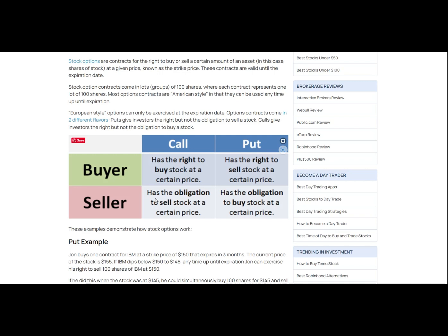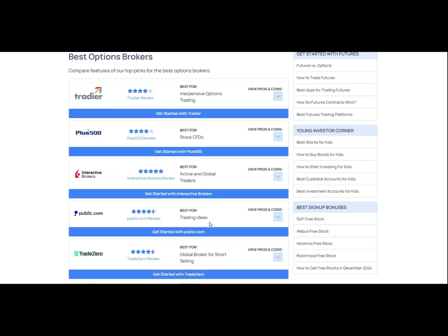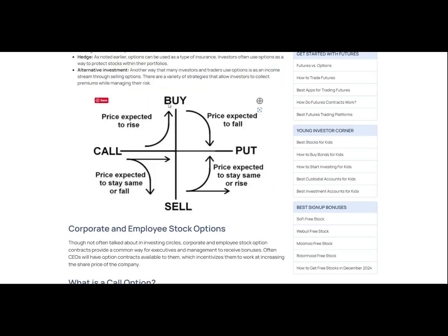Now, there is a leverage play. We'll get through that here in just a second. I don't want to get too deep into the weeds. Let's see what else this website has. You buy a call, you make money when the market goes up. When you buy a put, you make money when the market goes down, right? You're betting on the downward outcome.